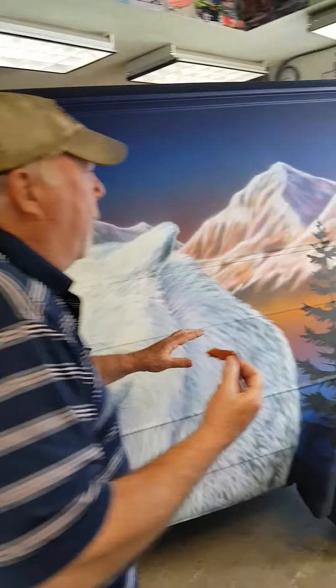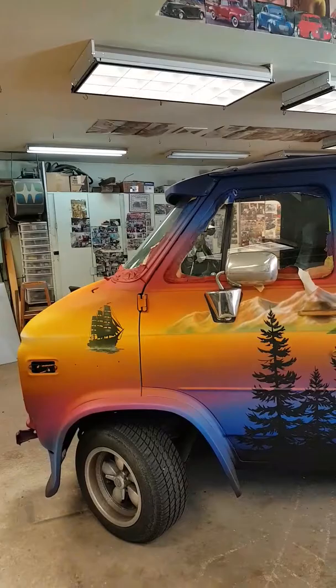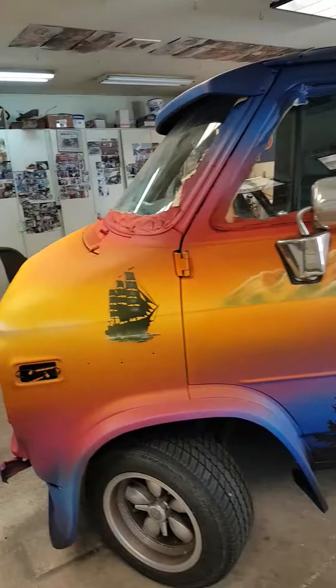We're here because of Jeff King's van. Now have a look at this van. This is what he's done. We got it into my garage. We're going to clear coat it. But I don't know whether you can appreciate what it looks like. Have a look. Come around this side. And I don't want to touch it because I got oil on my fingers.